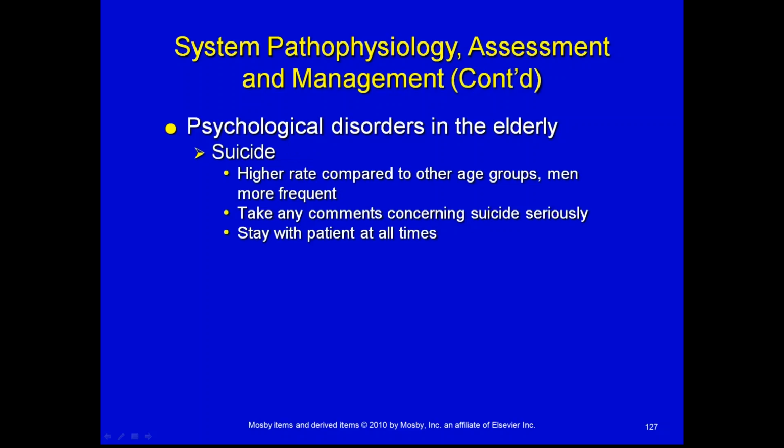So when you have an elder patient who is saying that they want to end their lives and that they just don't want to live anymore, certainly take those complaints seriously. Stay with the patient at all times. Be on like a suicide watch, and provide them the empathy and time that they need to work through this unhealthy thought.